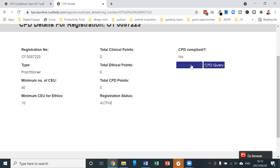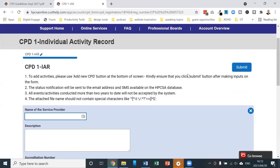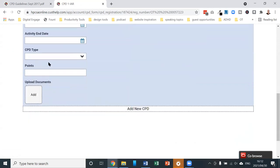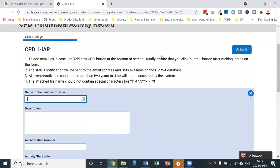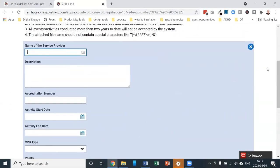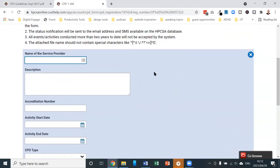So you now need to add your new CPD, and it's going to take you to this page where it's going to ask you to submit this information. Now, some people have been trying to submit all the certificates in one go, and then the session times out and they have to redo it all over again. So I would recommend you do maybe 3 or 4 at a time, and then you can carry on from there. One thing to note though is that another issue with the website is that you won't notice it now because I haven't submitted.